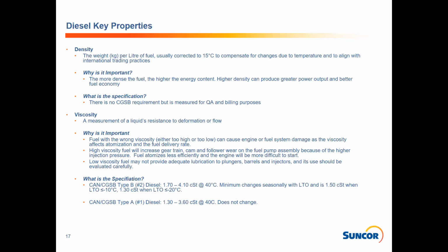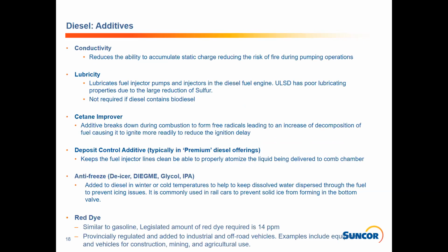Specifications: Type 1 diesel, again, that does not change. Type 2 diesel, the lower viscosity is allowed when temperatures drop. So in the winter, we're allowed a lower viscosity, as you can imagine. If it's cold, then the viscosity is going to drop. So, diesel additives. Conductivity, an important one, reduces the ability to accumulate static charge, reducing the risk of sparking or fires through handling.